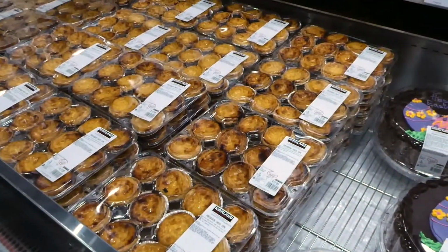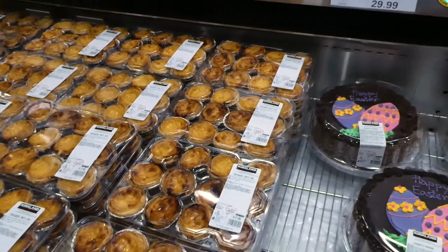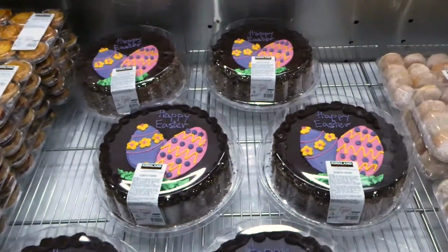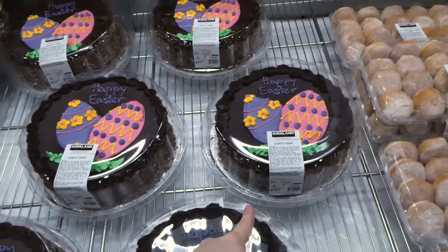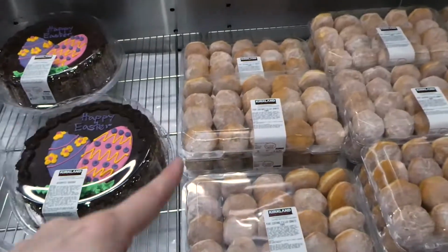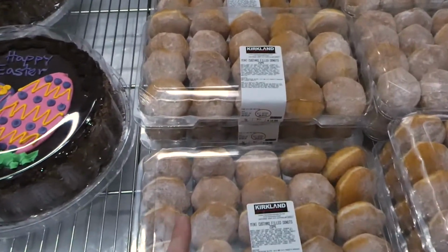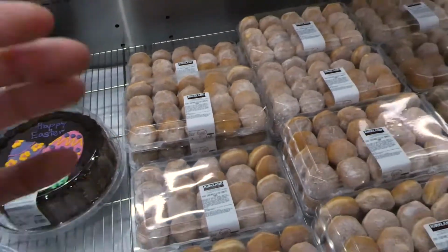And in preparation for Easter, they've brought out the Portuguese tarts. These are a 12 pack for $18. They've got some Easter themed mug cakes, just like the ones that were over in the other cooler. They've done the design on it that they use for birthday cakes, and these are $30. And then they have these yummy mini custard filled donuts. It's a 20 pack for $15.